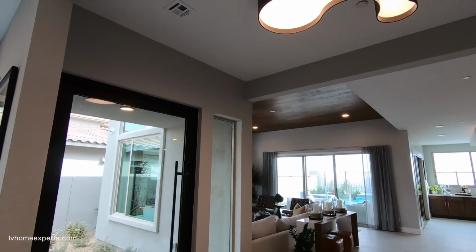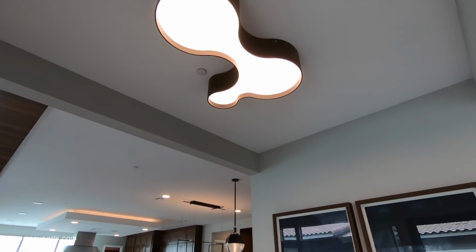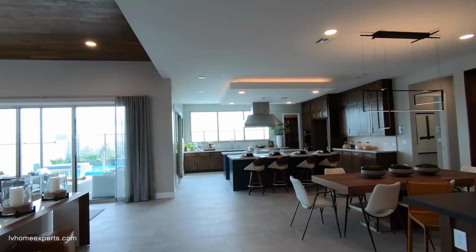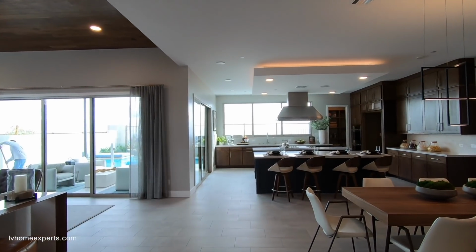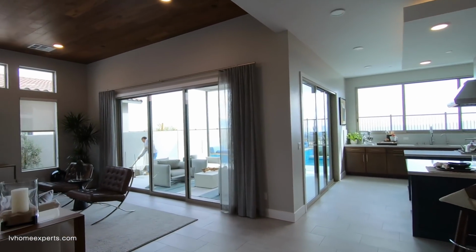Oh, I love this design right there. It's gorgeous, right? Now, if you notice the 24 by 12 tile here, it's running the same direction as the island, which I think is a great idea.